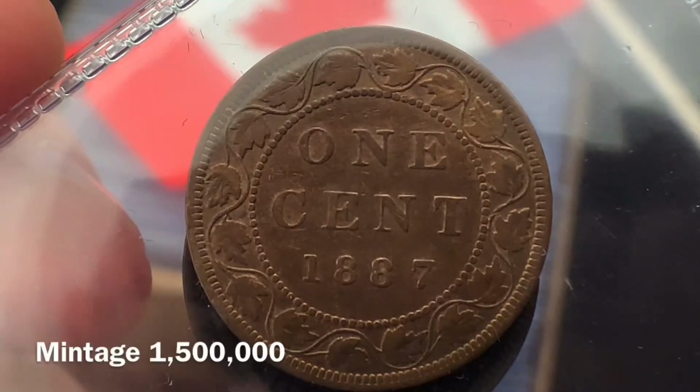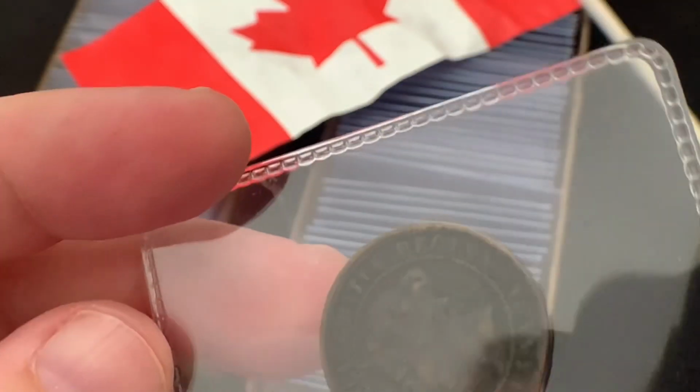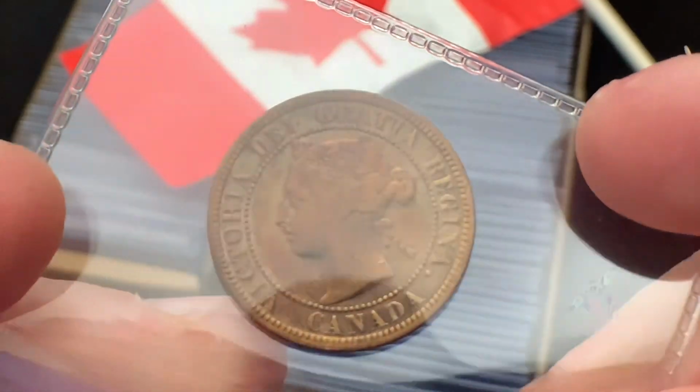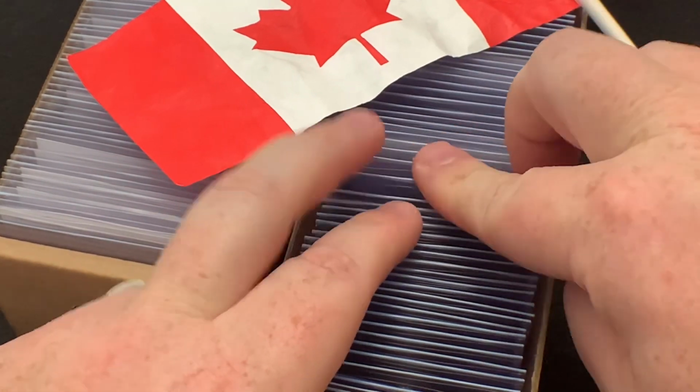So let me see. Oh, here's an 1887. The mintage on these were pretty low at 1,500,000. These are really great. These are in that kind of good category as far as grading goes. And unfortunately, this one, again, somebody has tried to make it red.